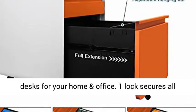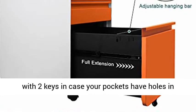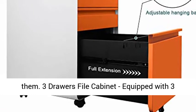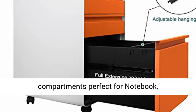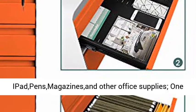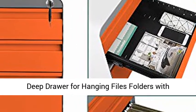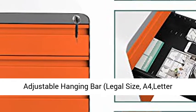One lock secures all 3 drawers, keeps your business private, comes with 2 keys in case your pockets have holes in them. 3 drawers file cabinet, equipped with 3 utility drawers, 2 standard drawers with interior compartments perfect for notebook, iPad, pens, magazines and other office supplies. 1 deep drawer for hanging files, folders with adjustable hanging bar, legal size, A4 letter size, to store important documents.